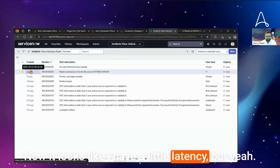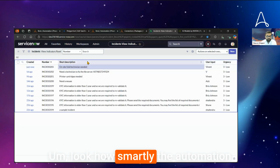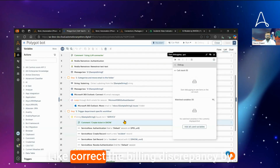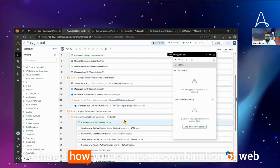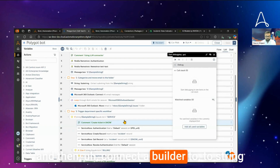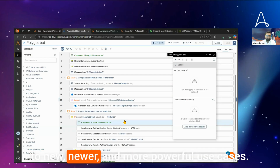Yeah, looks like I have a little latency, but there you go. This ticket was created just now. Look how smartly the automation understood the intent and then correspondingly created a ServiceNow ticket and not a billing request, right? Like correct the billing discrepancy by submitting a document automation workflow. So that is how you can use a combination of web triggers, automation cloud service, AI agents, and then connect a builder to string together end-to-end automations that cater to newer and more powerful use cases.